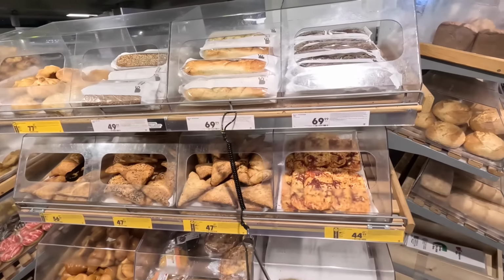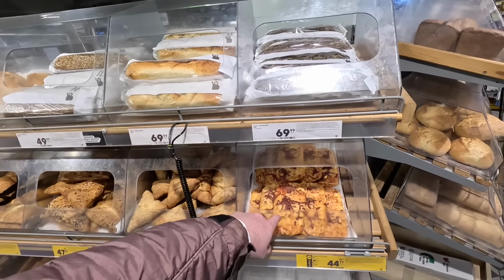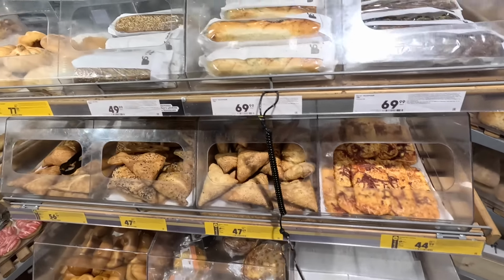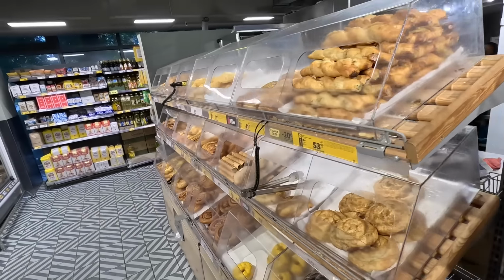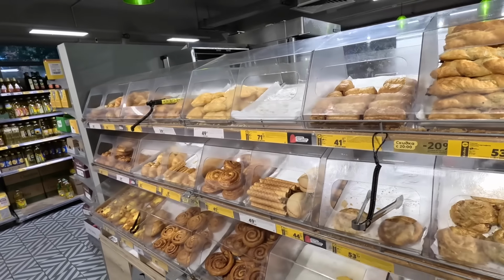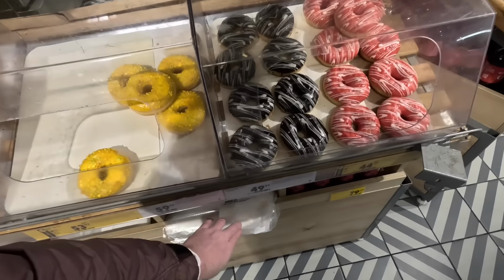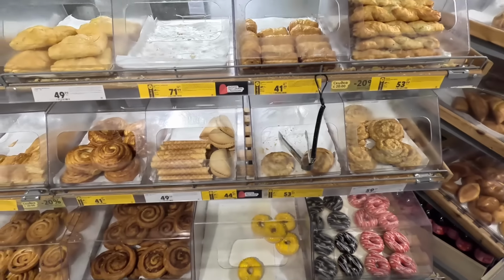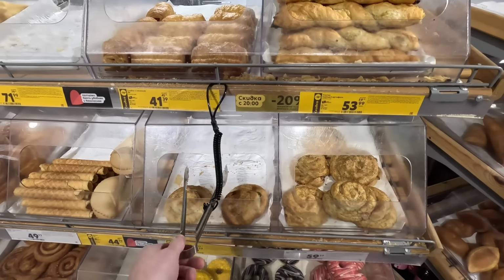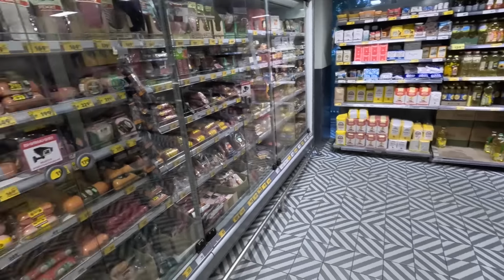Alright, here we've got pizza. This is pretty good. This is a bit like Aldi, isn't it? You've got the pizzas, you've got the different breads, etc. And again, we've got more donuts. I take it you just take the bags from here and bag up whatever you want with the tongs. That's pretty good for a budget supermarket.